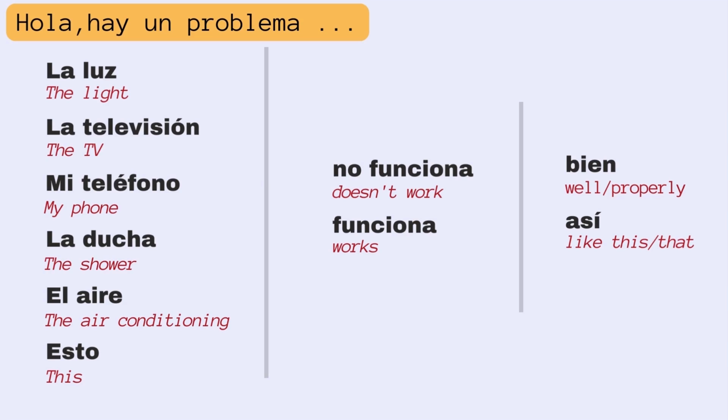So how would you say? There isn't a problem. The shower works fine, or the shower works well. No hay un problema. La ducha funciona bien.